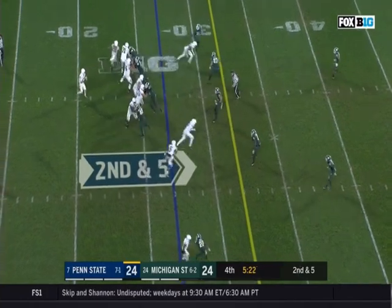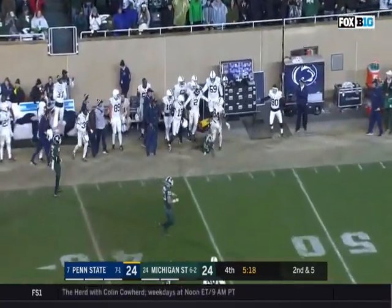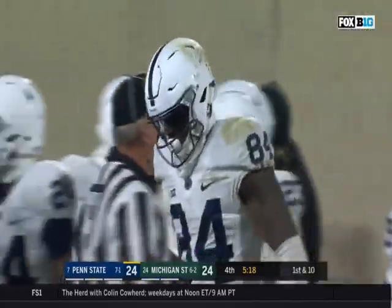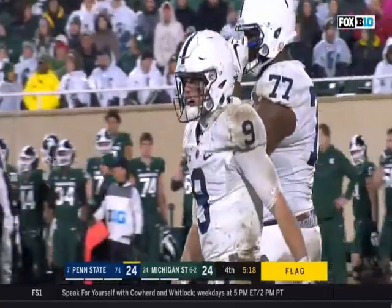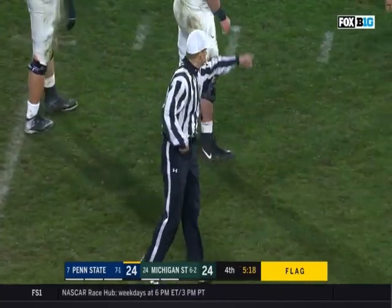Second and five for Penn State. McSorley, well protected. That one is caught by Johnson, running the corner out, crossing the 40, and a flag down in the backfield on this 20-yard gain. And that's going to be on Kenny Willekes. It might be a roughing the passer. Looked like that hit was a little bit late.